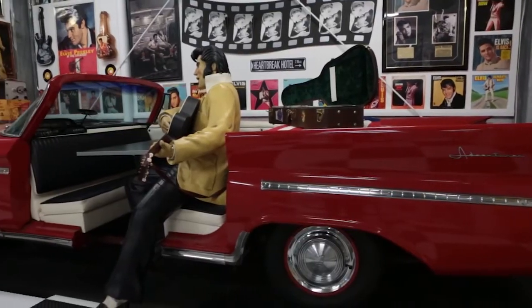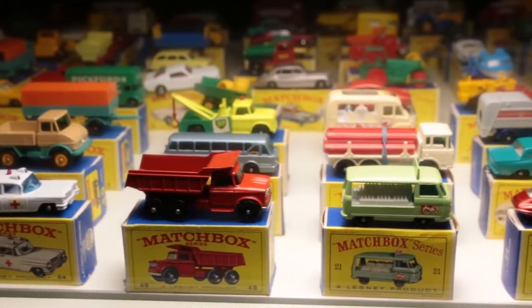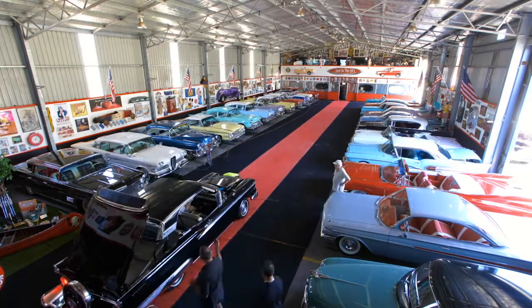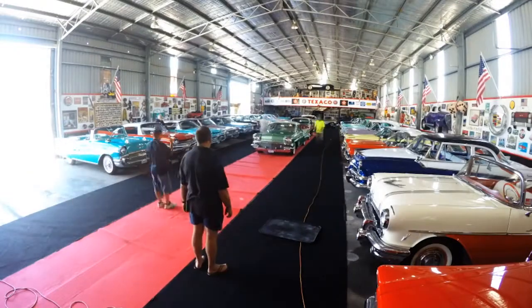We bought the shed about 9 years ago and we added a few extensions onto it, but right from word go I had 3 or 4 other sheds full of cars and memorabilia, and I said to my wife, I have a choice to make, whether we put these out where we can access them and show them, or we sell it off. And that was about 9 years ago. So we took 2 years to retrofit the place, and then we brought all the cars down and placed them.